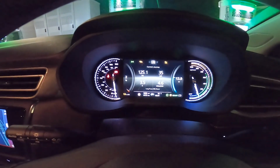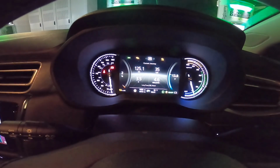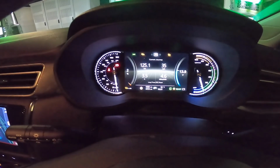Okay, that was a bit close to the bone, so let me show you the figures. From 50% state of charge, I've done 125.1 miles. I've got here with 2% and I did 4.6 miles per kilowatt hour. Admittedly, I did pull my driving back to 65 miles an hour just to make sure I got here.